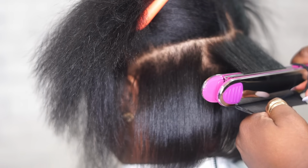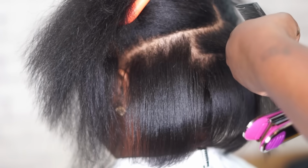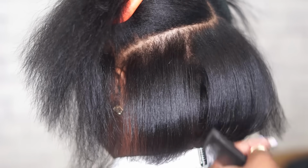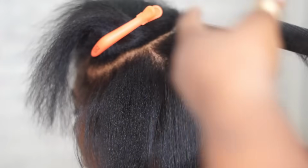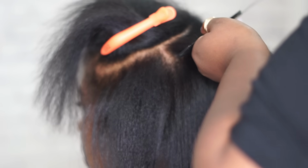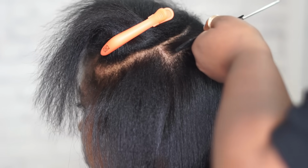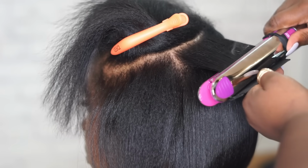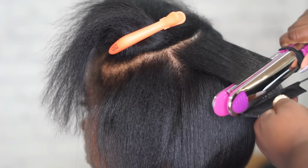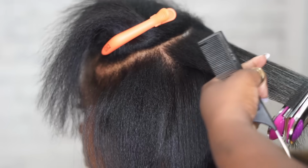Always remember while pressing the hair to only go over each piece of hair one time. It's called a pass. One pass is all you need. When you go over the hair more than once, then you start compromising the curl pattern and breaking down the integrity of the bonds of the hair. So you don't want to do that, because then your hair won't curl up again when you wash it. So make sure that only one pass is all you're doing, and you only want to press your hair once every, I would say, couple of months.